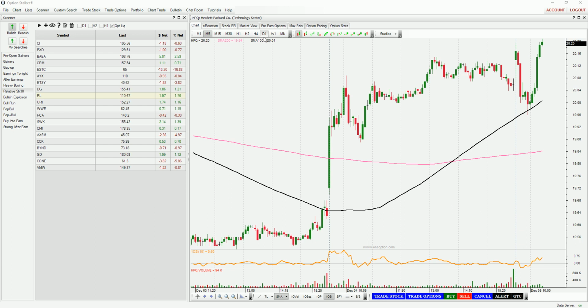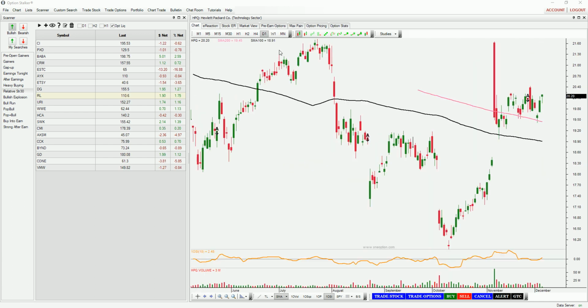HPQ, this is looking pretty good. So again, look for these volume spikes on a 15-minute basis. When you get that combined with other strong technical information, you got a winning trade. You can latch onto that trade and be in and out of it a number of times during the course of the day. That's what we do.